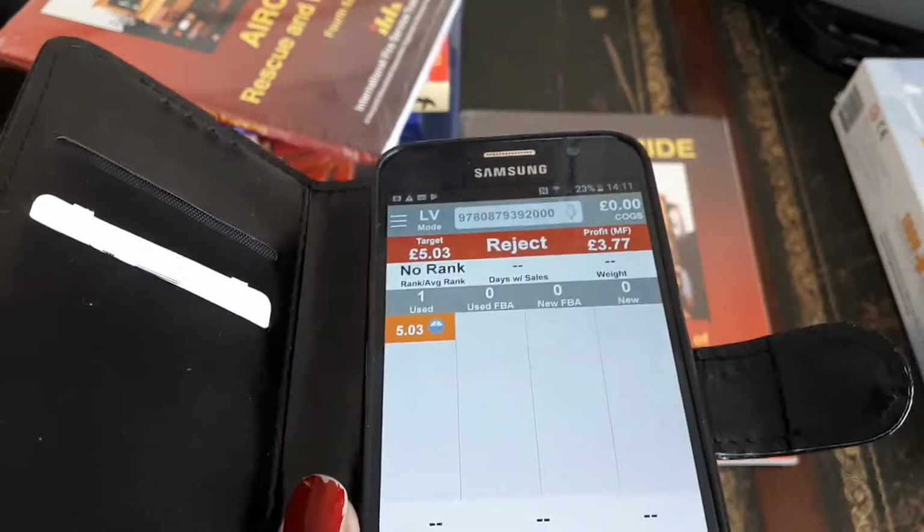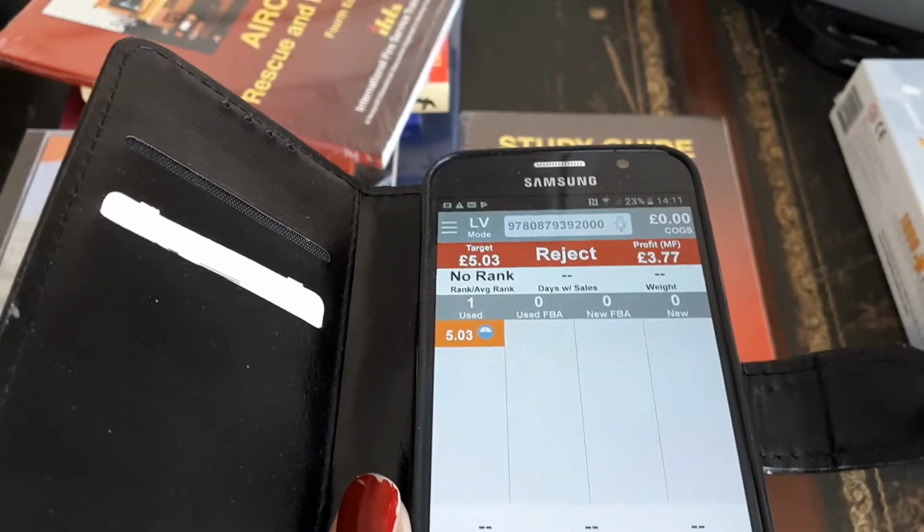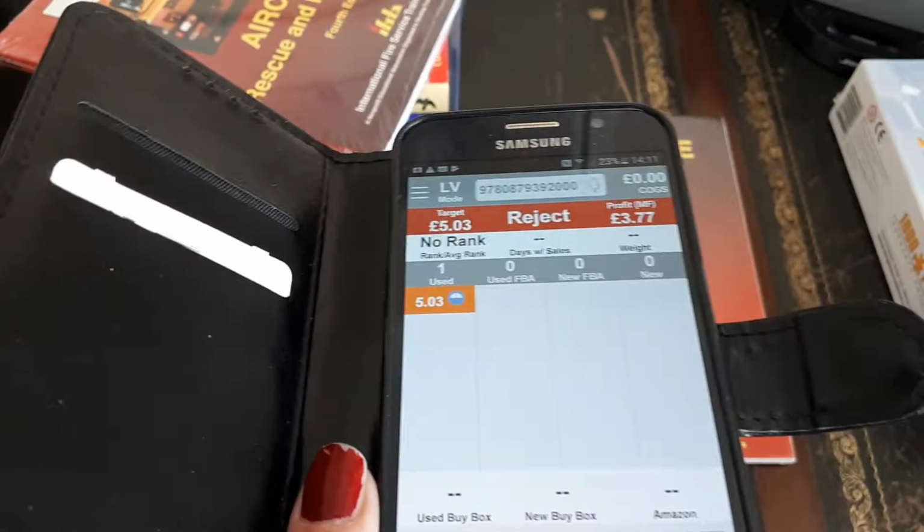Yeah, so that's my lot. So from my £6, I'm hoping to make around about the £180 profit.